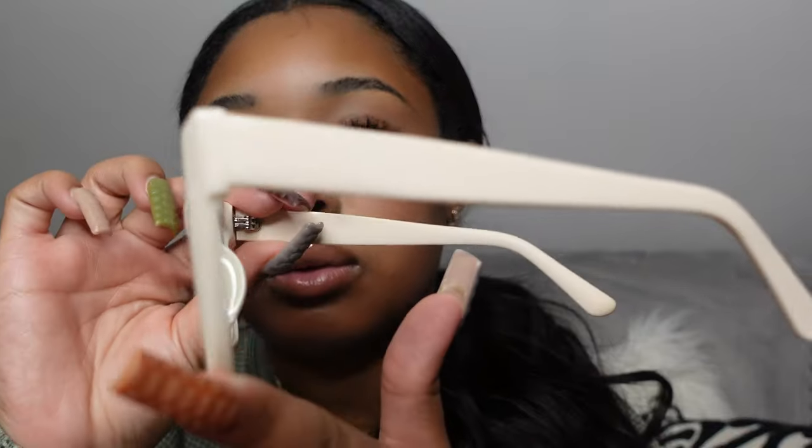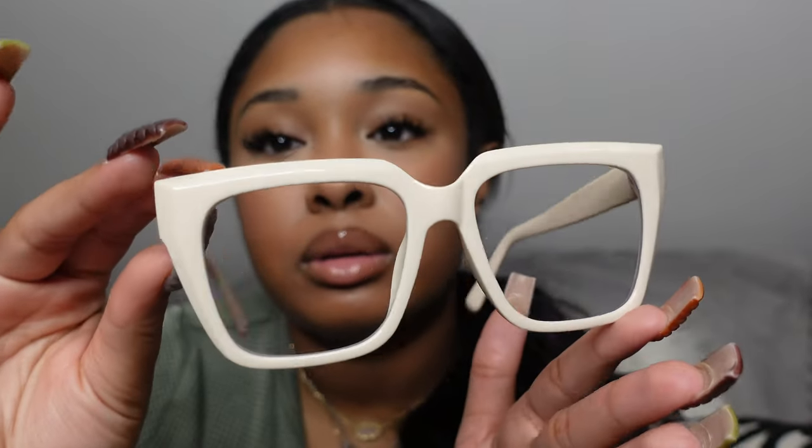So, as you guys can see, these are oversized. Just a fun fact. Well, not a fun fact, but my opinion. I feel like with oversized glasses, you need to wear your hair out. Not in a ponytail, out. Yep. And that's that one. Like I said, even though these are oversized, all of them are really lightweight. All of them.